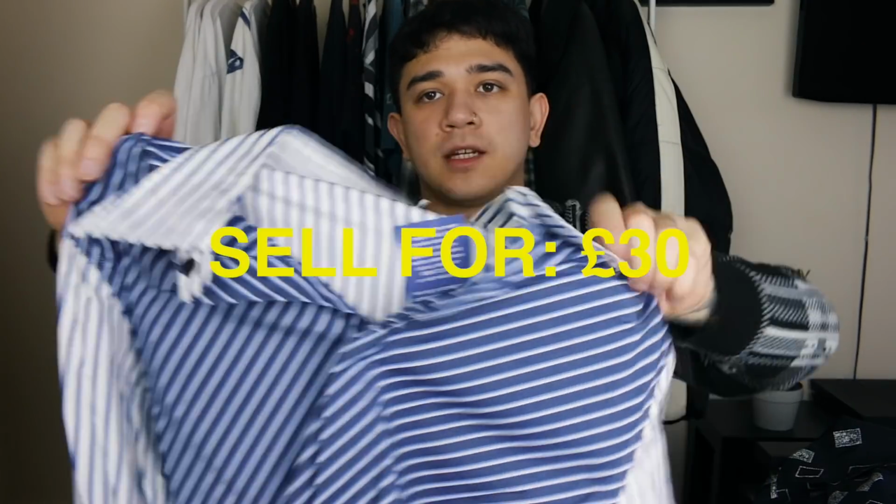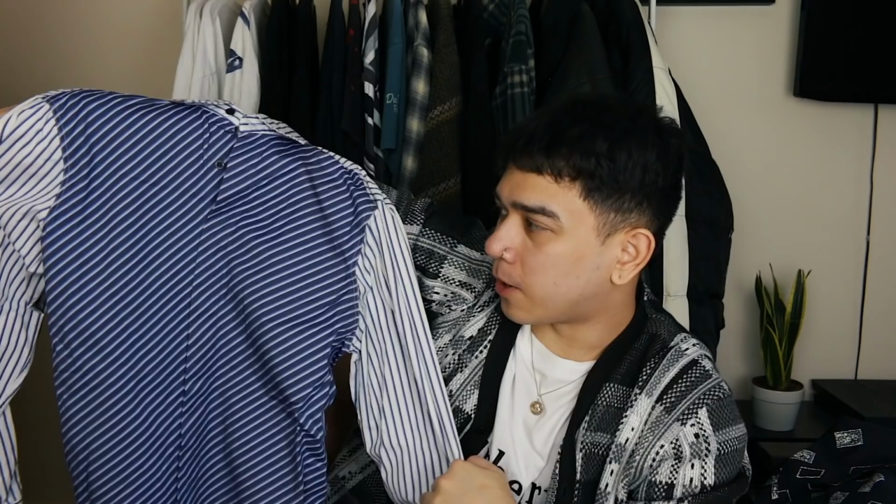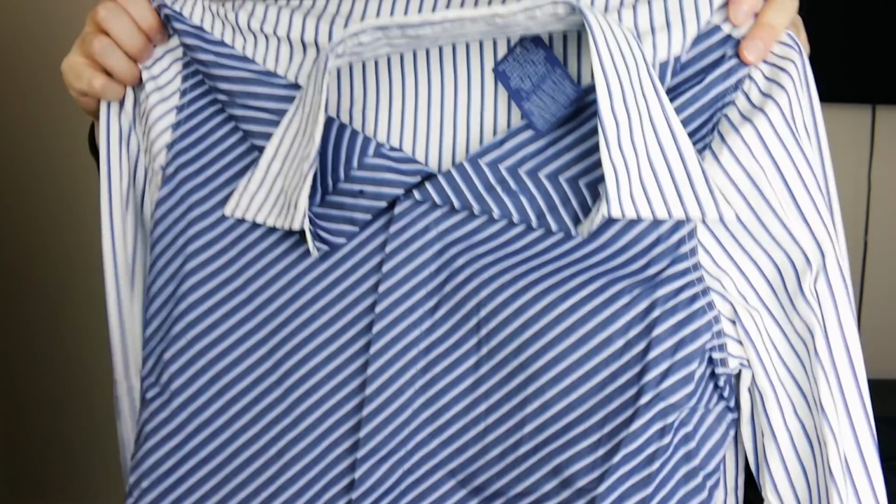Moving on swiftly, vintage Nike t-shirt. It's a bit faded, so it looks a bit like worn in. A vintage Moschino shirt, stripe up fam. I'll be honest, this is an ugly shirt, stripey at the front, Boy in the Striped Pajamas on the back. It's just so mad.